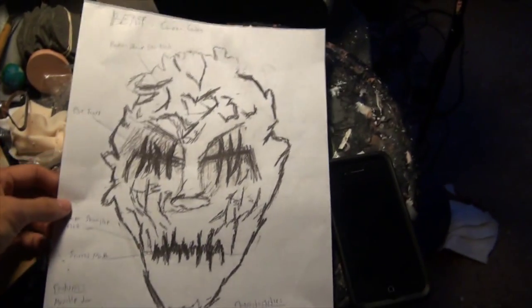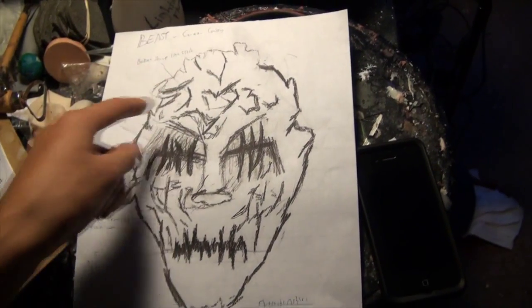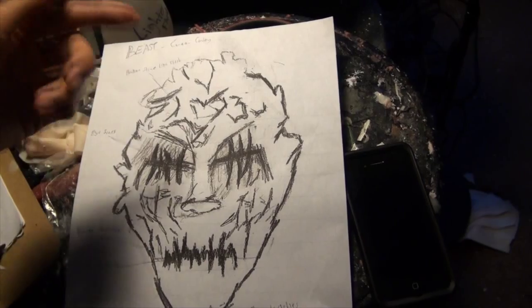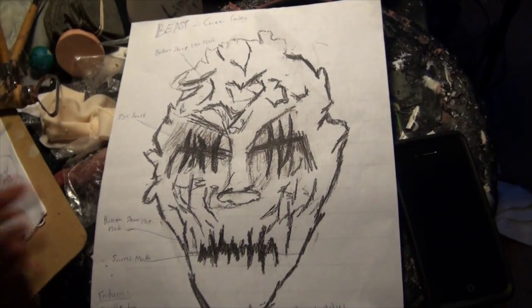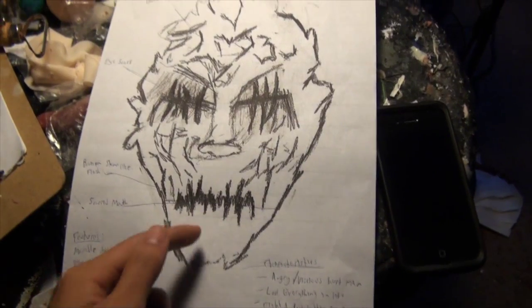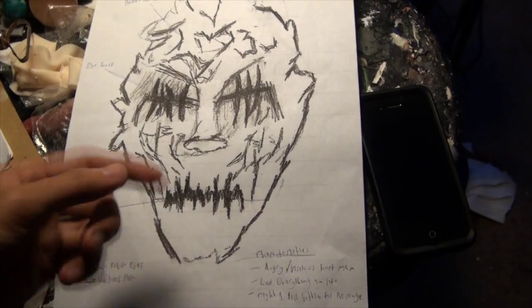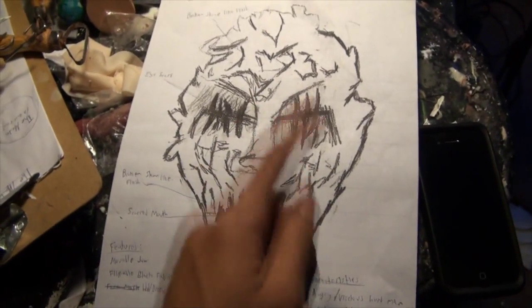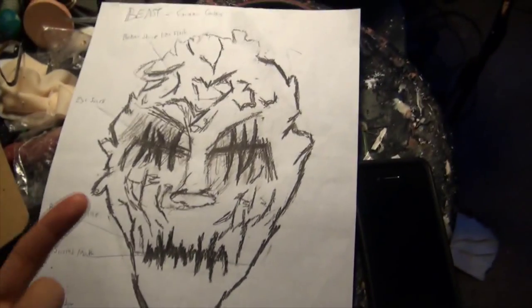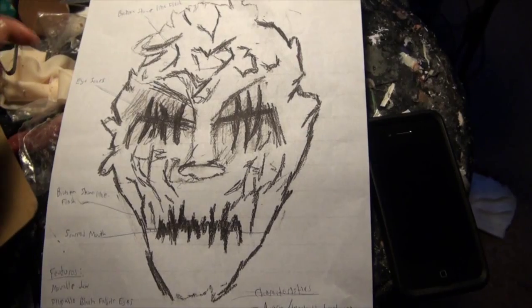For the details on this one, here are the eye scars. These are actually scars. The rough texture is the broken stone-like flesh. And sorry about my voice, I'm eating candy right now. So he wants a scarred mouth, and he wants it to have a movable jaw, the traditional movable jaw. He also wants flippable black fabric eyes. Oh yeah, he wants it as a half-breed. So it's pretty much a face mask with a back piece that's detachable.